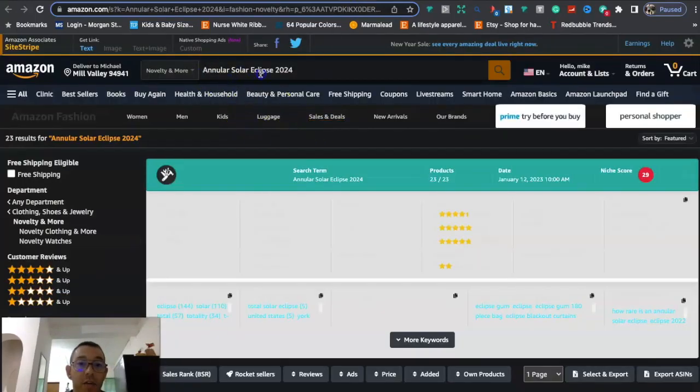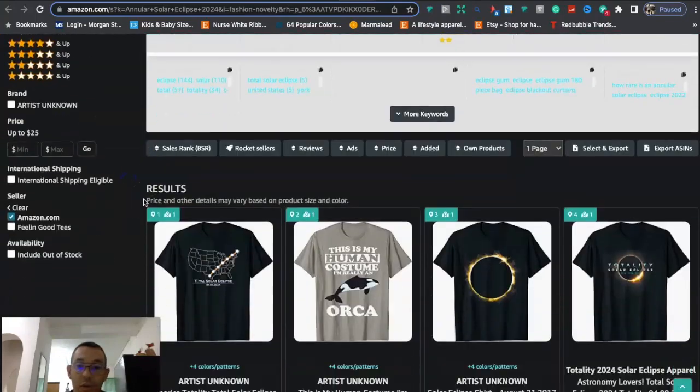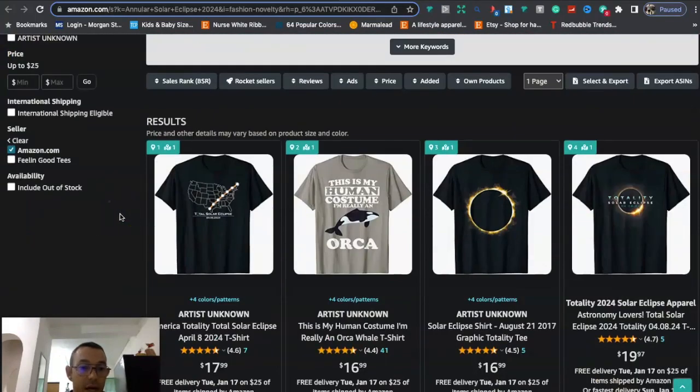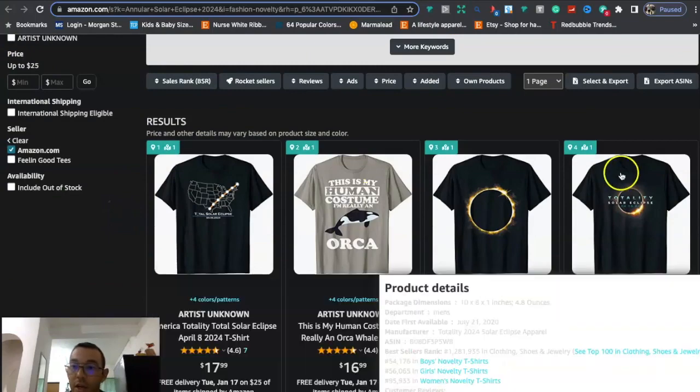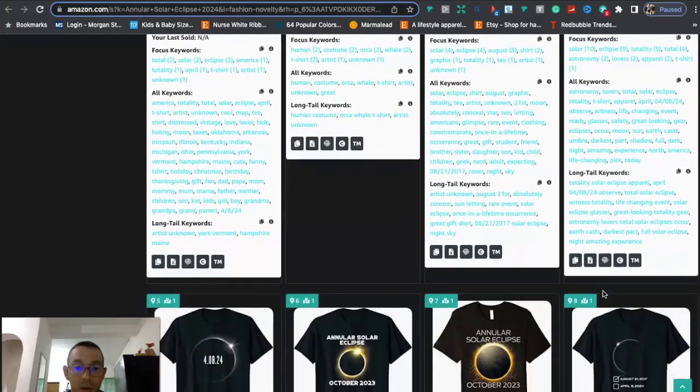You see right here, annual solar eclipse 2024. And check this out. There's only 23 results, and we're going to see there's actually already designs selling in this niche. So if we go right here, we're going to see totality 2024 solar eclipse. We're going to see that this design already has BSR and it has 5 reviews. And there's actually some other ones as well.